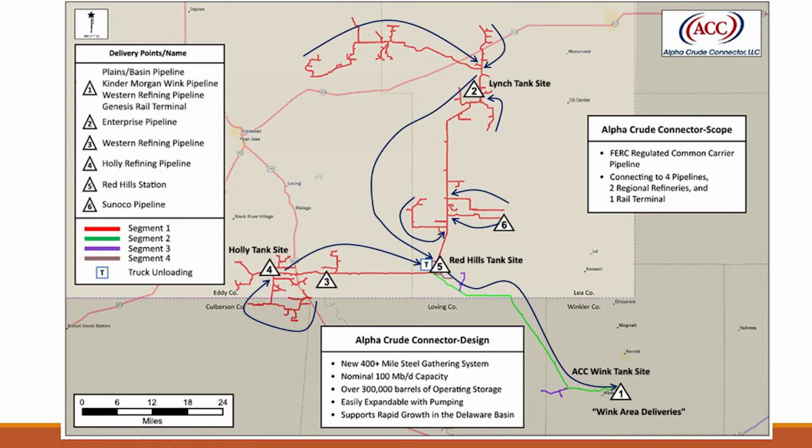So I got this system, it doesn't belong to these folks anymore, but it's a crude oil system, about 250 miles. These main laterals are probably 20, 30 miles or so. There's the main line going back to the Wink area. So everywhere you see a line with an arrow, it's where I would recommend an Excalibur Shield to start understanding your internal corrosion management system for this pipeline.